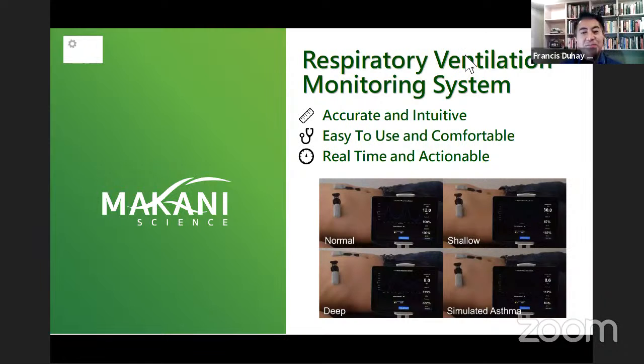My name is Dr. Francis Duhay, and I'm representing my company, Makani Science. Each year, 4 million people die in the early postoperative period. A major cause is respiratory complications. The standard care of monitoring, pulse oximetry and capnography, are woefully inadequate. Recent studies have shown that pulse oximetry misses over 90% of episodes of incipient respiratory failure.